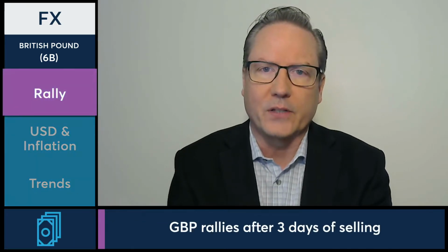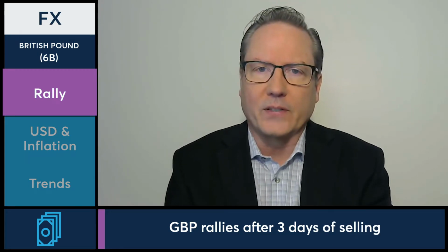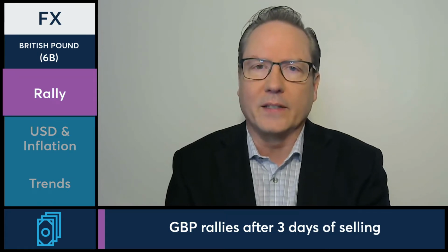In today's FX markets, let's take a look at the British pound futures as they're realizing a bit of upside today. After 3 consecutive days of downward price action, the British pound futures were able to find some upward price action today. And when you look at the FX markets, really a pretty quiet day across the board.